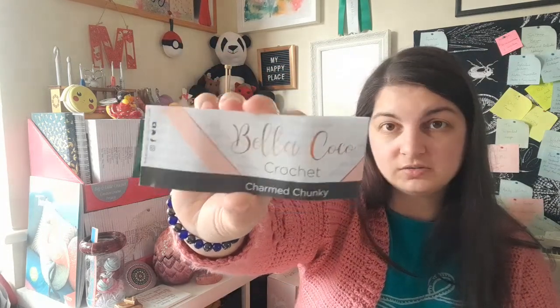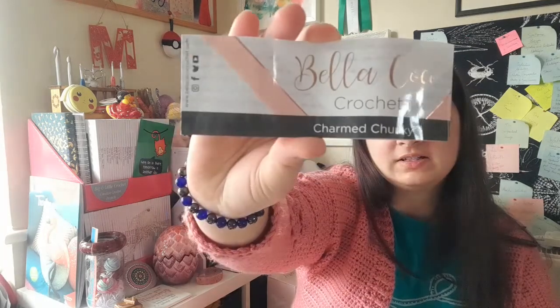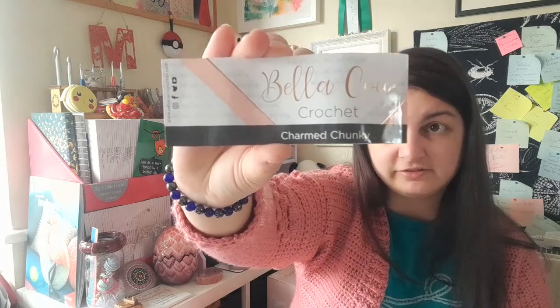So I did one of the patterns. Anyway, I don't know where the hook's gone, but it uses a 6.5 hook. And I've used the Bella Coco Crochet Charmed Chunky, which came in the box. I've only used one ball. It's 85% acrylic, 5% mohair, and 10% wool, so it's nice and fluffy. It's called Spell, and I've used the lighter of the 2 colours. Rather than use the 2 colours that came in the box, so rather than use Potion, which is a purple, I decided, because this is chunky yarn, to use some chunky that I had in my stash, which was rainbow.